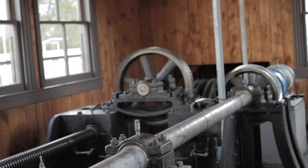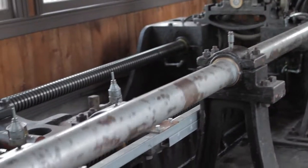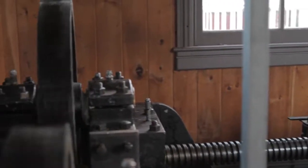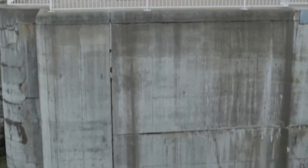The introduction of hydraulics, the introduction of stop log technology that is incorporated and shows a transition in gate operating machinery, in lock filling valve machinery.